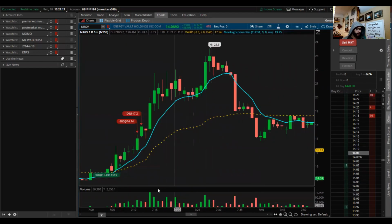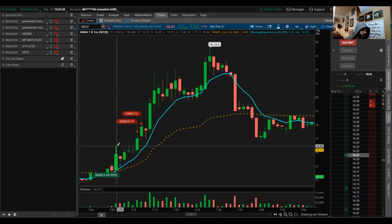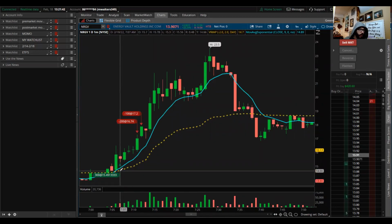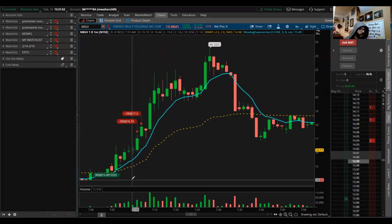So my entrance at 7:07, after seeing this huge push up to 16.50, at that point I am waiting for that 1 minute pullback. It pulls back, I get in for $1 a share less. I minimize my risk. We're over VWAP. We're on a continuation stock. I saw the volume pouring in. Everything about this, I felt comfortable jumping in.